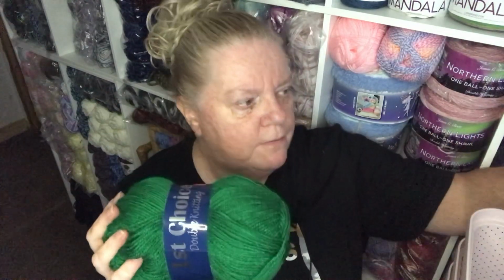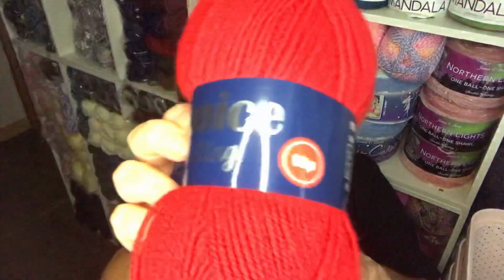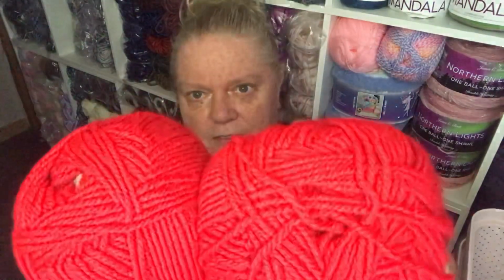If I take the lid off, I can put all my Christmassy stuff. Now this Home Bargains yarn, the Christmas stuff I got, is called First Choice Double Knitting. It's 99p per ball. 99p. That is ridiculously cheap. So it's 100% acrylic, and you get 300 meters, but it's absolutely lovely and soft. So I got two of the red and one of the green, but it's fabulous value for money just to make some Christmas projects. And it's a lovely bright red.